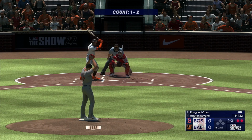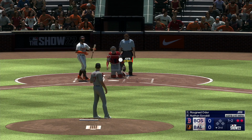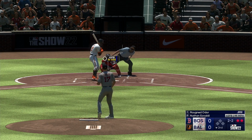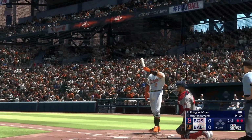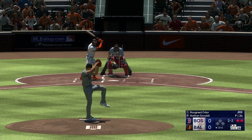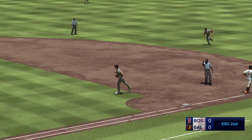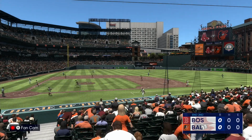Rougned Odor comes up to the plate now. And a foul ball, he stays alive. Next pitch misses inside. It's 2-2. Boog, he never moved because he never had time to. With that kind of velocity, you'd prefer that pitcher work away. On the ground to the left. Whips it to first. Three up, three down, inning over. Orioles held in check there. We'll move to the third with no score.